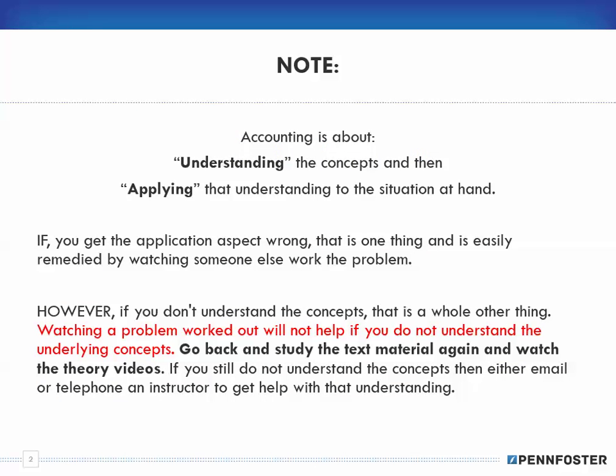Okay, note, accounting is about understanding the concepts, then applying that understanding to the situation at hand. If you get the application aspect wrong, that is one thing and is easily remedied by watching someone else work the problem. However, if you don't understand the concepts, that is a whole other thing. Watching a problem worked out will not help if you don't understand the underlying concepts. Go back and study the text material again and watch the theory videos. If you still don't understand the concepts, then either email or telephone an instructor to get help with that understanding.